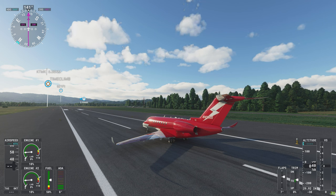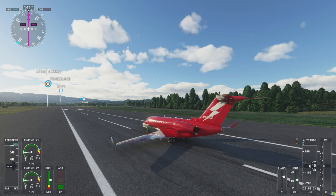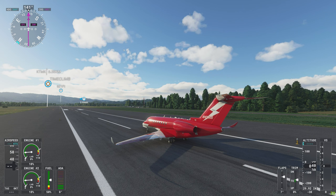I had been flying a Beechcraft King Air 350i turboprop for quite a long time, which I really like, but I felt like it was time to upgrade, get something faster, something more difficult to fly. Actually, this is really easy to fly.